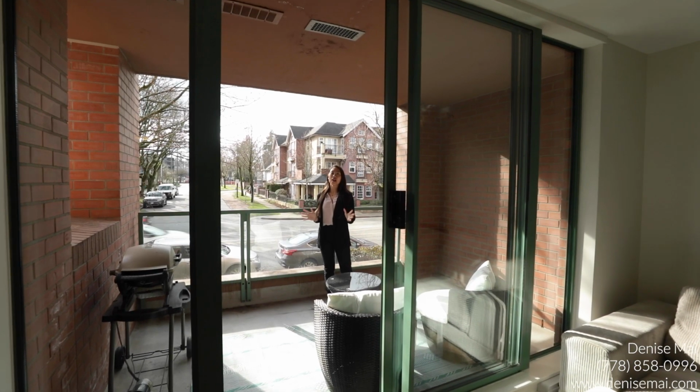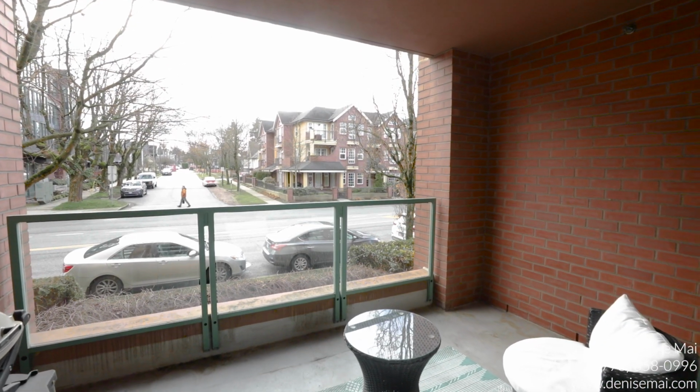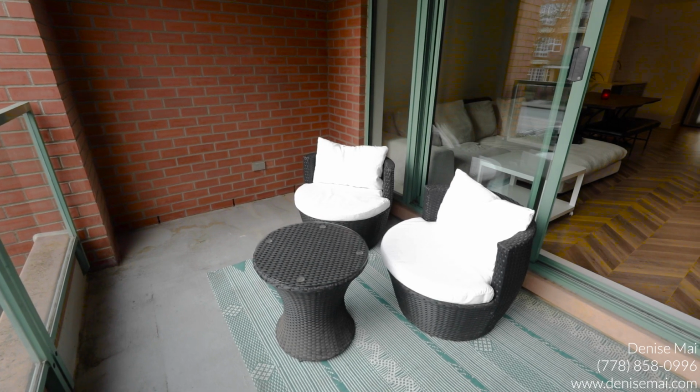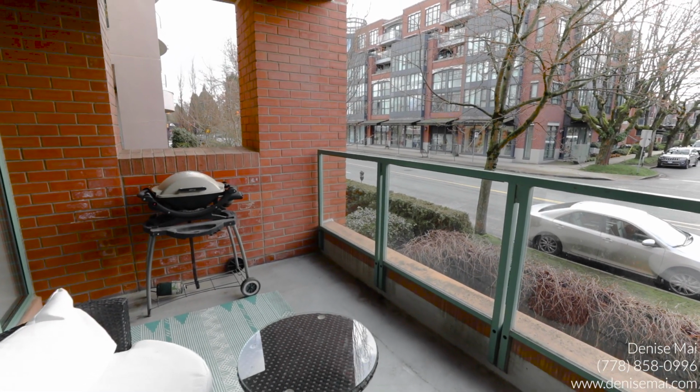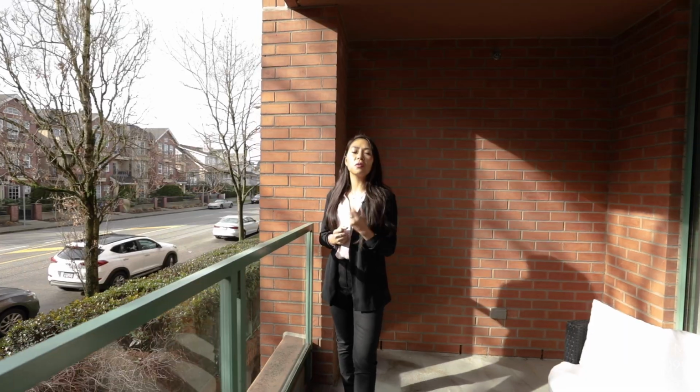And here is your covered balcony that you can use all year round. Imagine cooking, barbecuing, entertaining your friends out here on this large deck. Plus, you have so much privacy. You're not looking directly into any other building. You have this long road that opens up into this bright, spacious, south-facing deck.